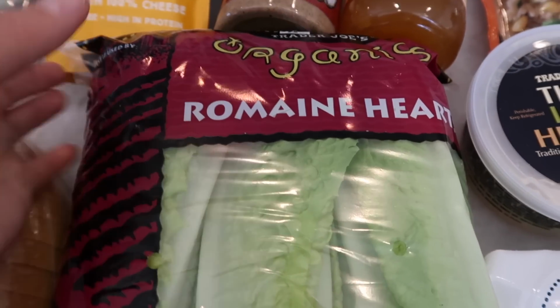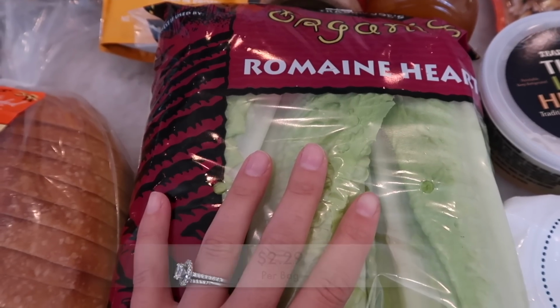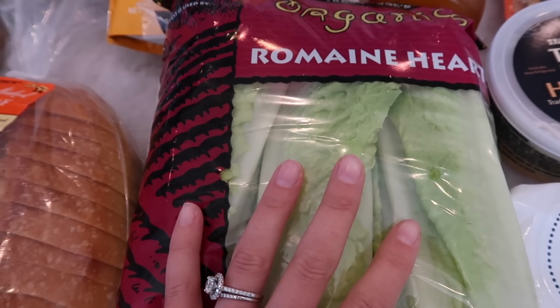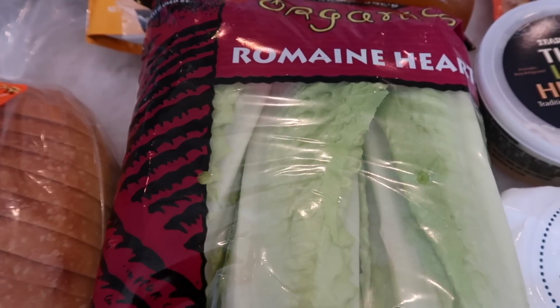And then I also grabbed a bag of organic romaine hearts. Typically, I will get the romaine hearts from Costco. However, my Costco has not had the organic ones in quite some time. So I've been getting them at Trader Joe's. And that's why you see them here.